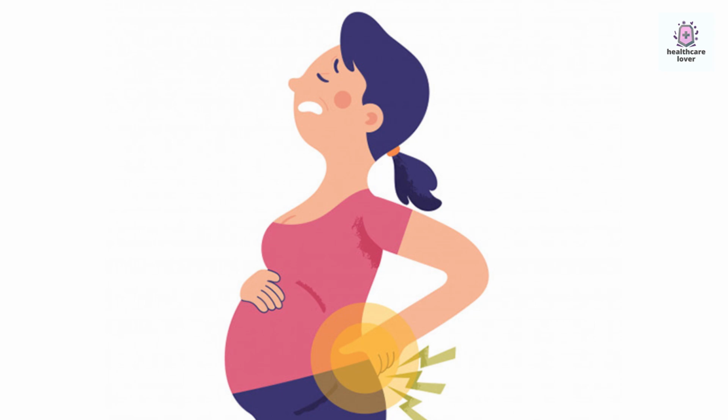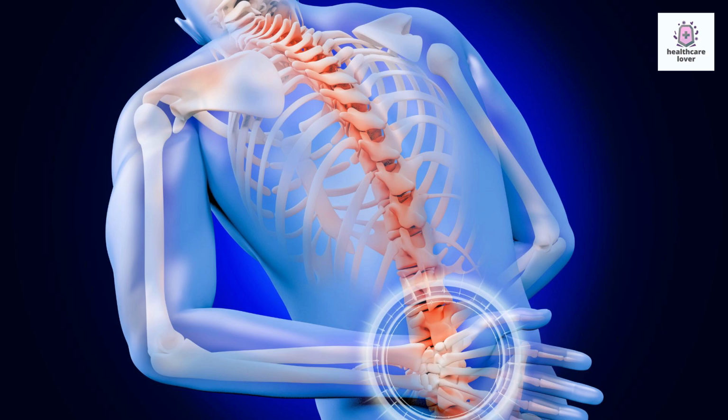Lower back pain. This is one of the most common symptoms that can strike when you're pregnant, and it's good to have some strategies to avoid or lessen the discomfort. For example, take warm baths or showers, stretch regularly to help your hardworking back muscles relax, pay attention to your posture, and wear low-heeled shoes.